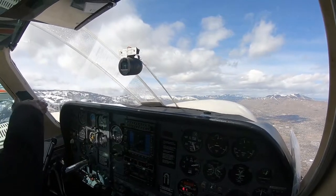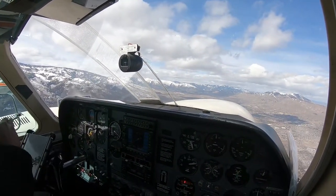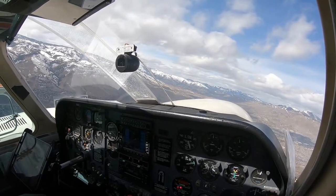Do you hug it or do you fly it across the 45? You fly it across. Like a 45 degree angle? No, you can do it. Radio 137, affirmative, 12,000, depart Mustang, heading 340, vector visual approach.